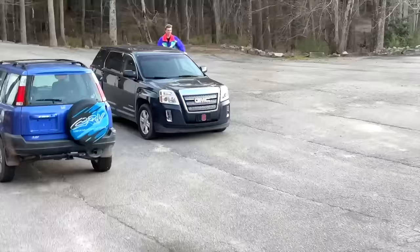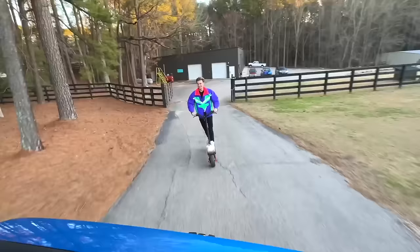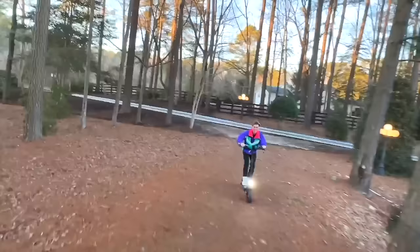Wild. There he comes. Oh, hold up. He's actually flying. I'm scared to go fast. I need like a helmet. Really fast. Hey, Andrew, how fast are we going right now? Says 11. Oh, does it show the speed on there? Yeah. All right, so this is a really rooty section.